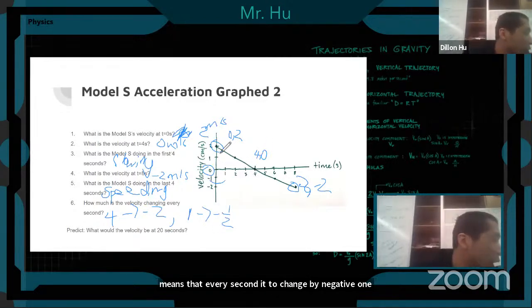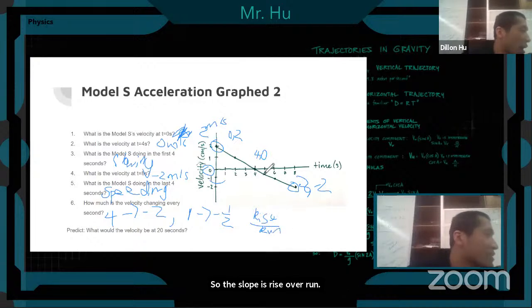We can also do this by looking at the slope. So the slope is rise over run. So in 4 seconds, our rise should be -2, right? So we're going from 2 to 0. So our rise is actually -2.